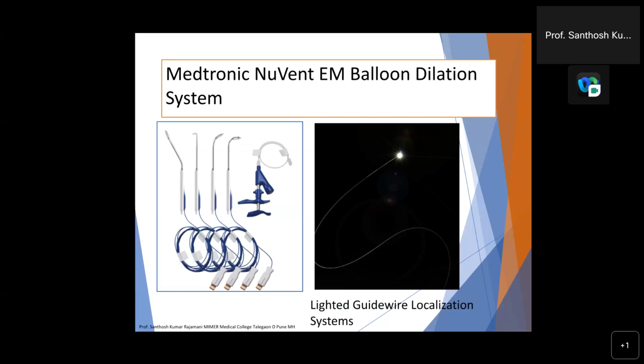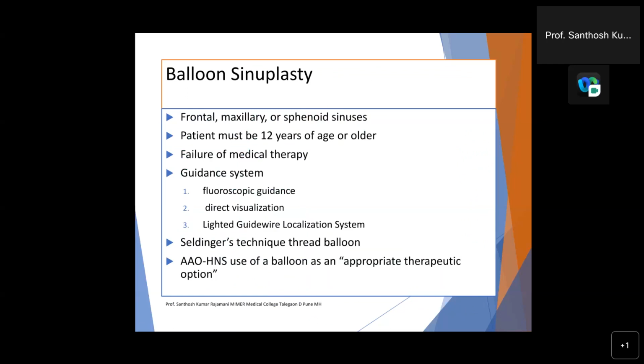This is the Medtronic Nuent balloon dilation system. You have various angled balloons, and you have a lighted guide wire to localize the balloon. To see where the balloon is going, you have a lighted guide wire. So it is used for maxillary, frontal and sphenoid sinus. And of course, the patient must be greater than 12 years of age. There is only one indication: chronic rhinosinusitis not responding to medical therapy, and the patient is more than 12 years of age.